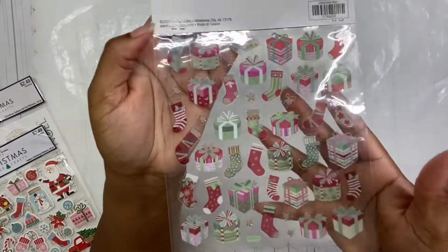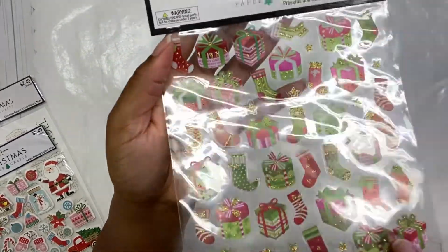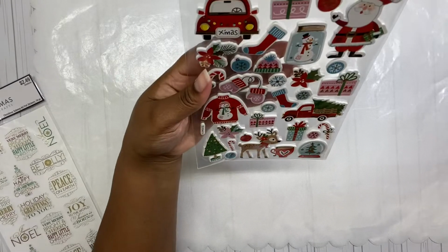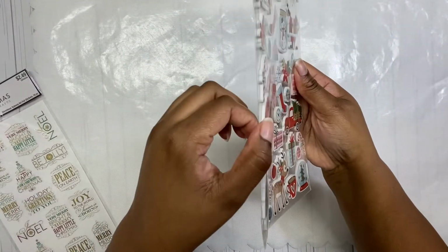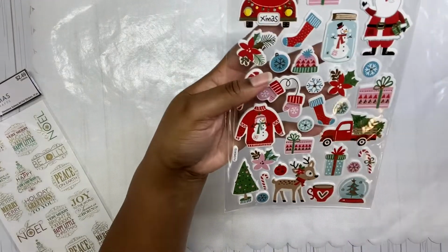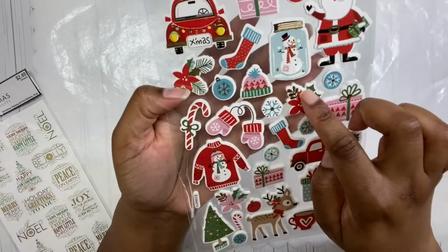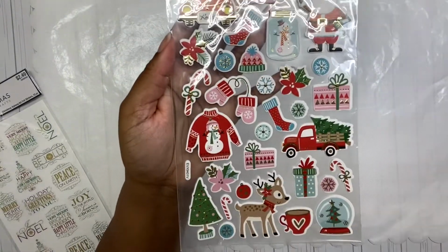And here's just what the back looks like if you're interested. But I can use these flatter stickers in my planner as well, because I like to do decorative planning. Here's another pack that I got, and these are more like a 3D look. As you can see, they're kind of like foam, but I love these. Love this red truck. Here's a little punch bug. Oh, so cute. And look at this mason jar. I mean, like I said, all these are so cute. I cannot wait to craft with these.